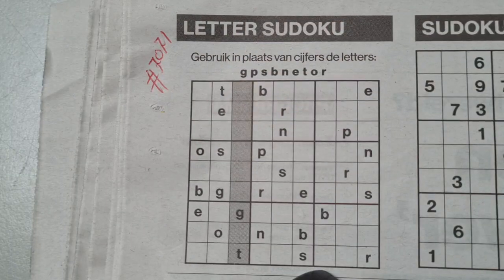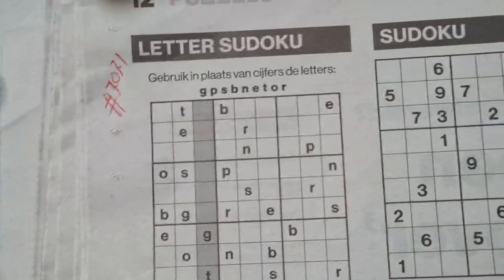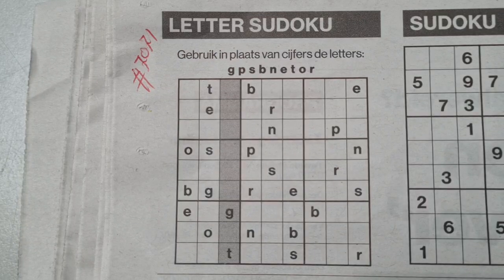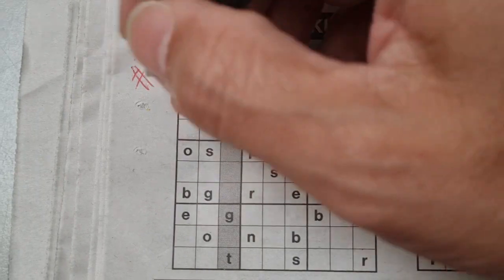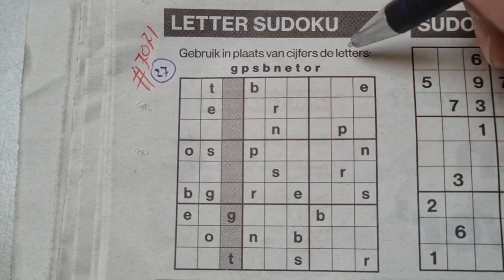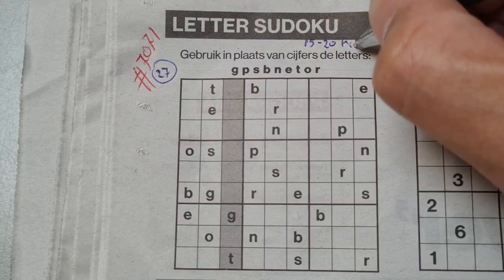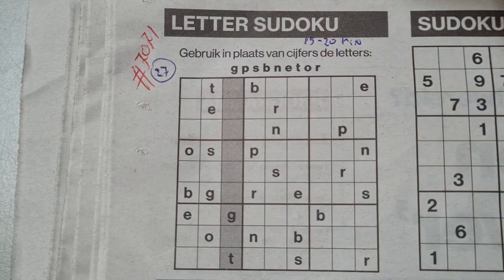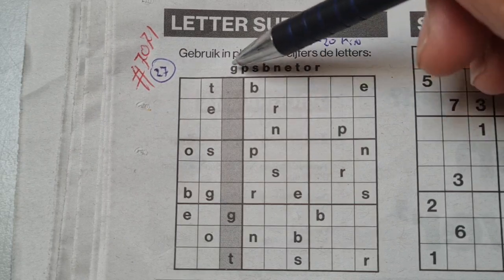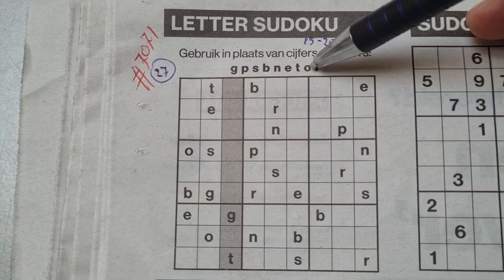And before I start, I always count the printed letters. In this case, this one has 27 printed letters. For letter Sudoku, I need 15 to 20 minutes to solve. That's my time limit. And the letters that I can use are unique letters here: the G, the P, the S, the B, the N, the E, the T, the O, and the R.